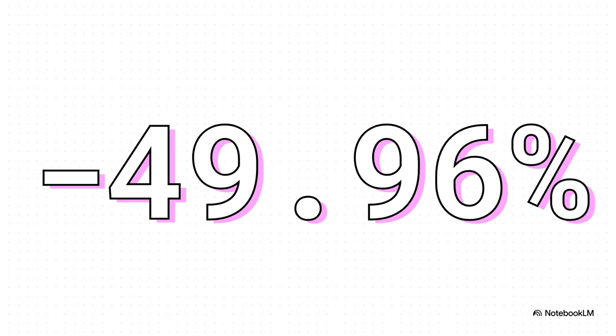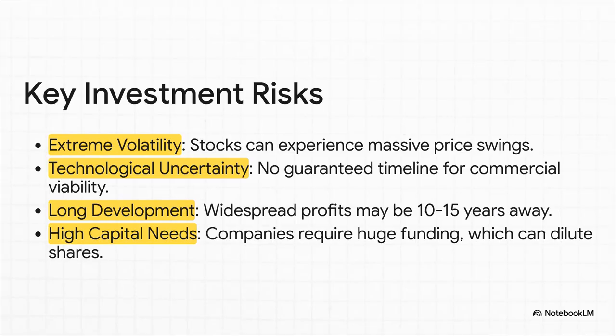And it's not just about the stock price swinging all over the place. You've got to consider the very real technological hurdles that are still there. I mean, there's no guaranteed date for when these companies will actually be profitable on a wide scale. We could still be a decade or more away. And in the meantime, they need just massive amounts of cash to keep the lights on and the research going.